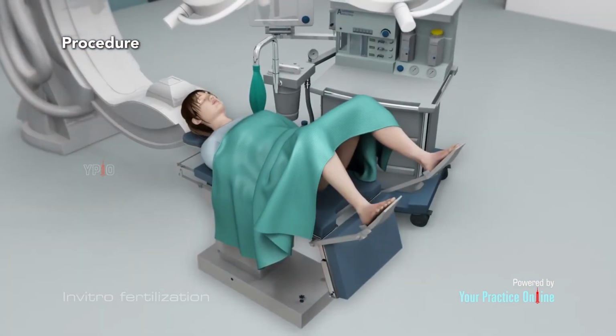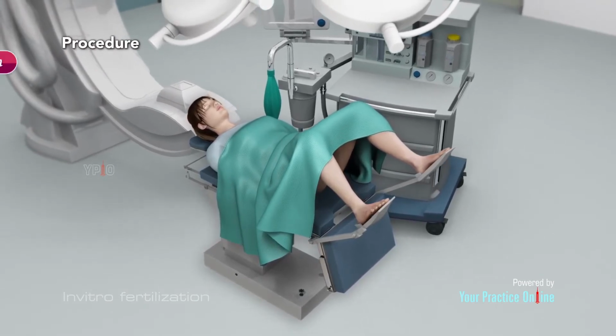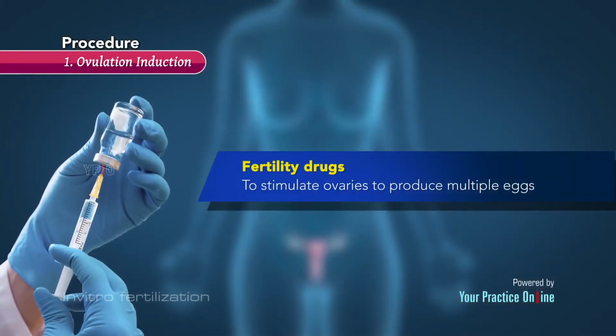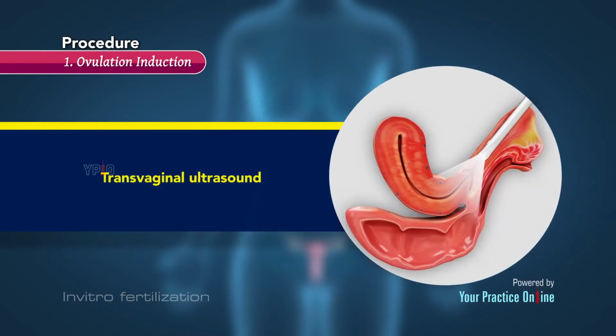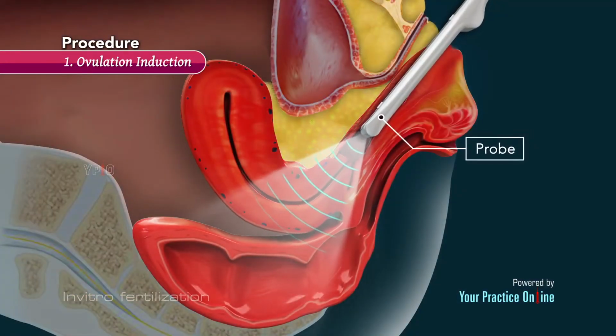Procedure. IVF treatment involves 5 main steps. Ovulation induction. Your doctor will administer fertility drugs to stimulate your ovaries to produce multiple eggs instead of just one. Blood tests to check hormone levels and transvaginal ultrasound, a procedure where a probe that sends and receives sound waves is inserted into your vagina, will be conducted to monitor the development of the eggs.